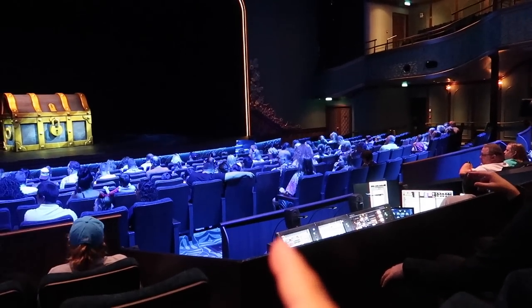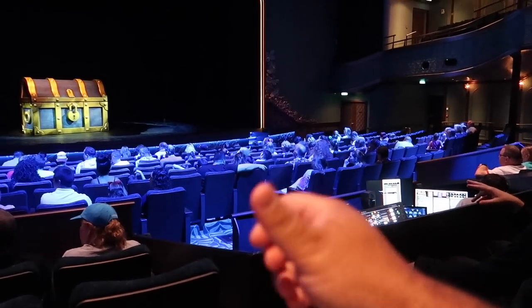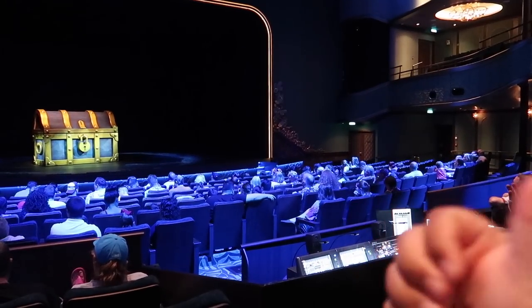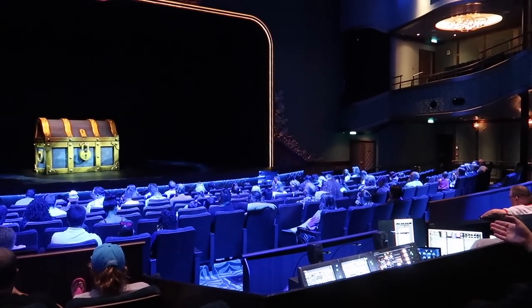Also, I found it very interesting that they have all the control booths up here in the middle of the audience rather than on the other ships where it's at the very back. I just find it really weird. Why would they put it over here instead of in the very back like on the other ships? Seems like it would be kind of distracting, but we'll see how it goes.